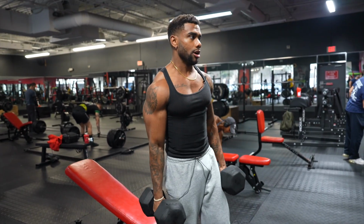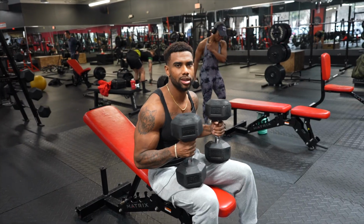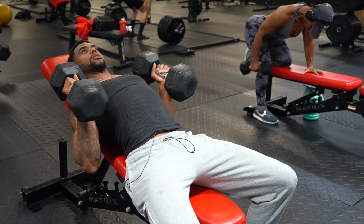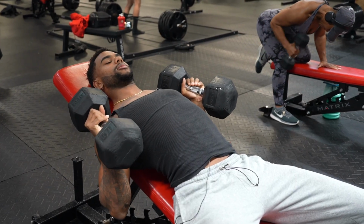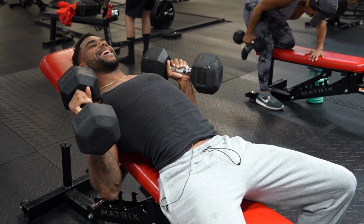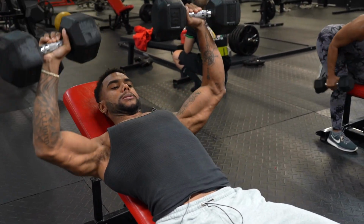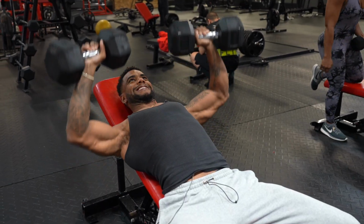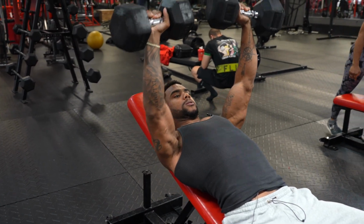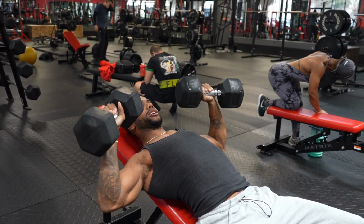So grab your dumbbells. I like to pick a weight that I can do about 8 to 10 reps. Kick it up. But then also, I've been doing this technique for a long time, is that I pretend there's like a coin in between my shoulder blades so that I keep my chest tight. Then as you see, keeping the dumbbells even, slow, controlled, and I'm really pressing through on my upper chest. That's what we gotta focus on.